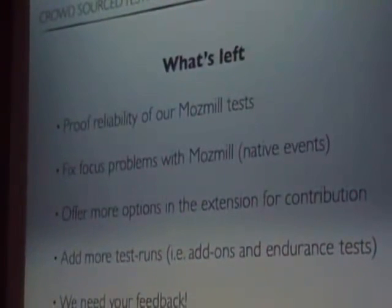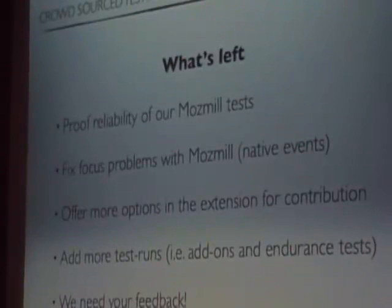We don't know how reliable our tests are. We run our tests in our system, so we know what happens, but we don't know how reliable those are in other locales or on other systems. So that's something we have to figure out here, and how we have to improve our test interface.